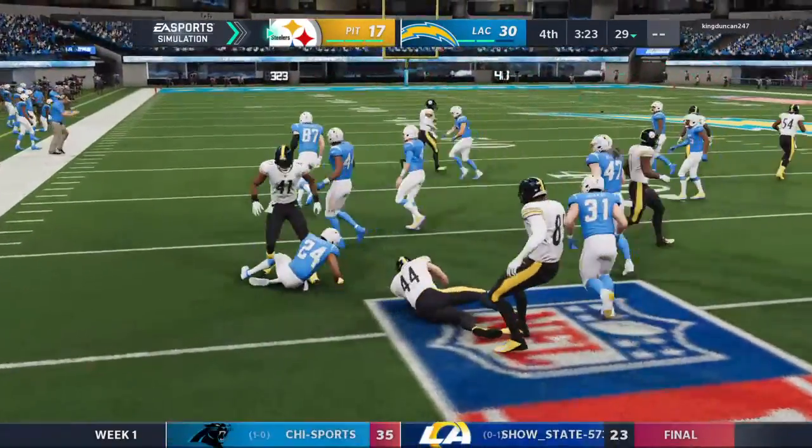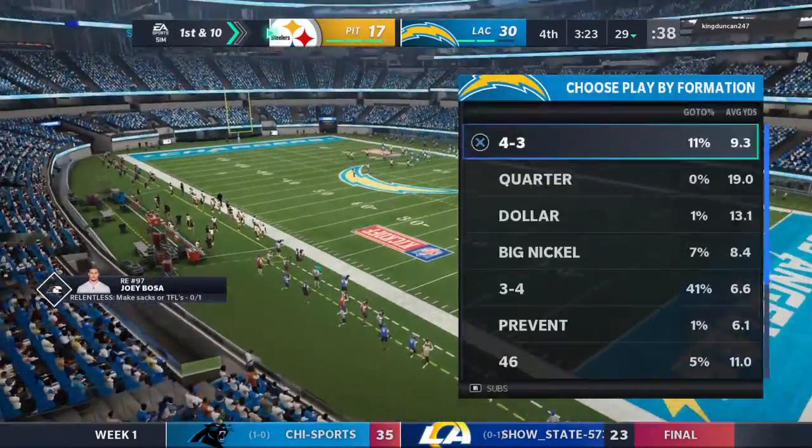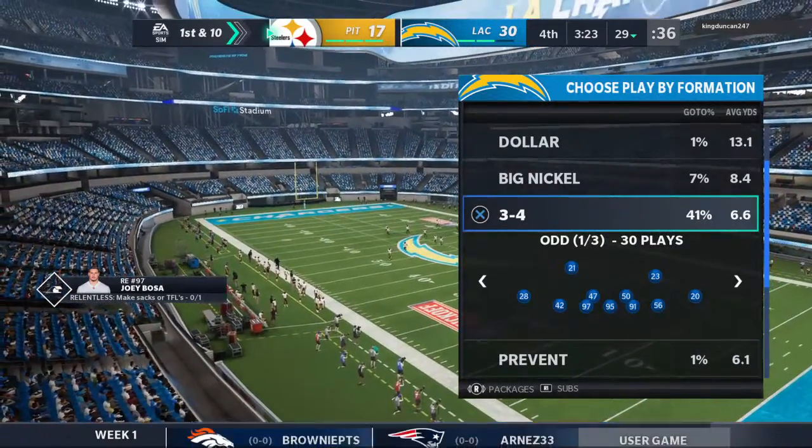And it's a pretty good return here as he'll get this up to the 29. At their own 29-yard line.